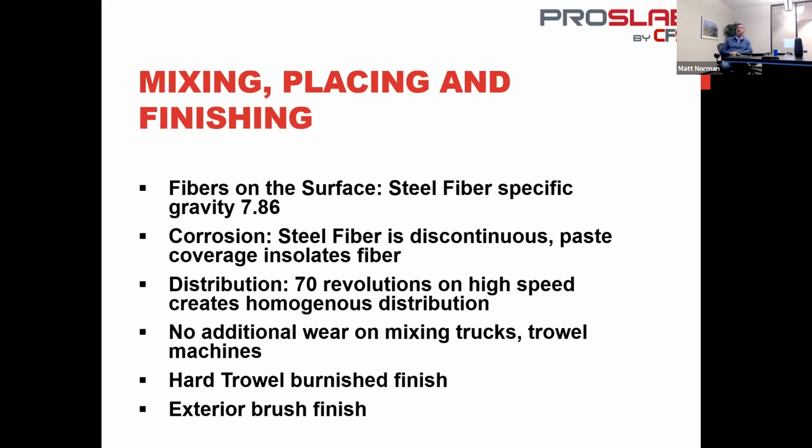When you're talking about mixing, placing, and finishing of steel fiber reinforced concrete, steel fiber has a specific gravity of 7.86, so it's much heavier, and it's very much like the aggregate. When you hit it with vibration, the steel fibers will migrate below the surface. The advent of the laser screed was huge when it comes to being able to produce larger floors and larger daily pours, but also the laser screed with the vibrating head and the auger applies a tremendous amount of surface vibration, and that helps with the migration or the pushing of the steel fiber down below the surface. We talked a little bit about corrosion. Steel fiber is discontinuous. The paste helps to isolate the fiber.